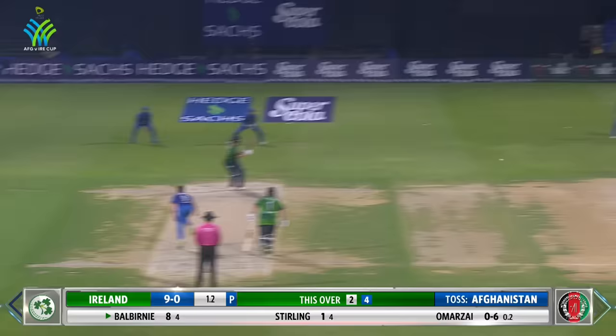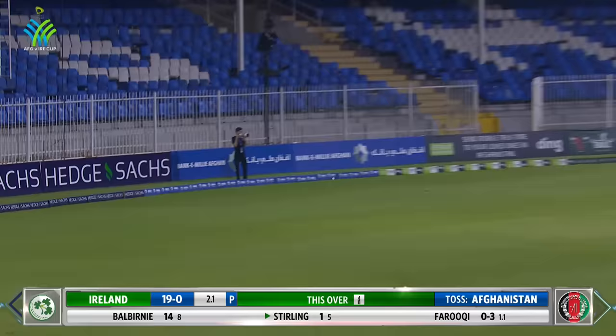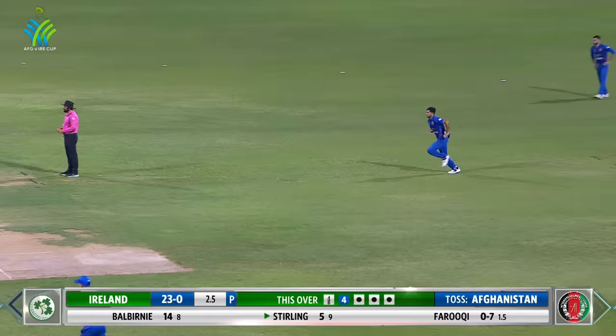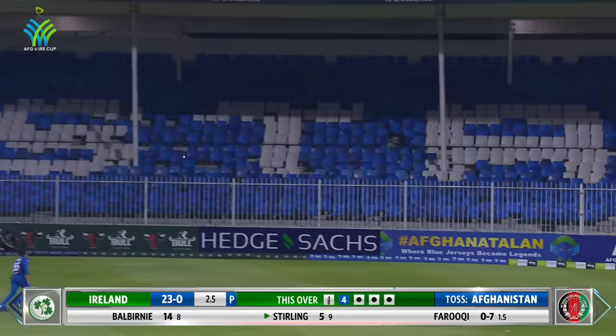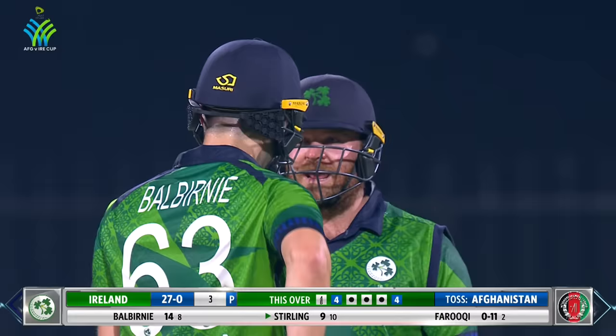And that'll be four more. Bad ball from Omarzai with fine leg up in the circle. That was an absolute gimme. That's what Stirling does so well. He clears that front leg and goes over the offside. It's a favourite area of his. Bad ball that from Fazalhaq Farooqi, and he knows it. A drag down, and with fine leg up in the circle, Stirling happy to put it away for four.